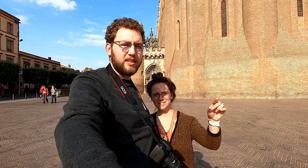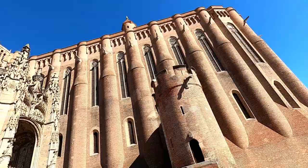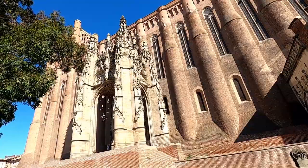And from the small collegiate, we're now showing you the big cathedral. Let's go and check it out. Not even 100 meters away from the Saint-Salvi church, we can find the medieval cathedral dedicated to Saint Cecilia. Despite its austere exterior, this is one of the most richly decorated medieval cathedrals in Europe.